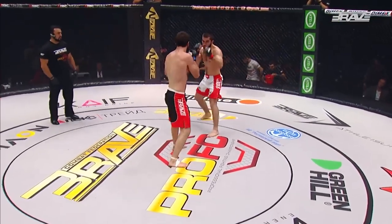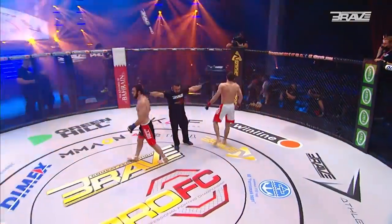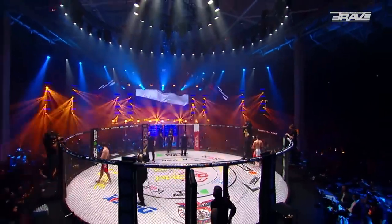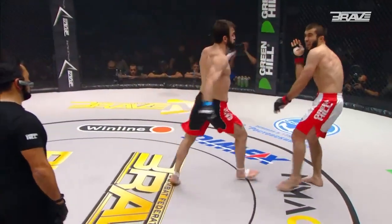See if anybody can land anything definitive to finish the round. Thought about the spin and abandoned it. Very solid round for Ali Abdulkhalikov. Opened up early with those kicks. The kicks then going high. Just missed with a spin back fist, but parlayed that into a beautiful kick to the body.